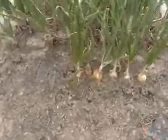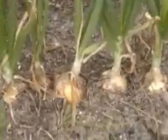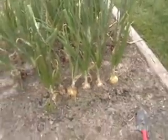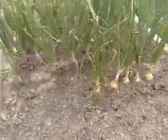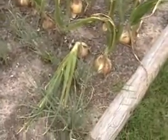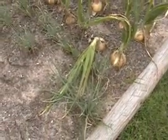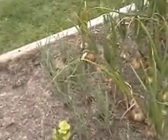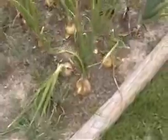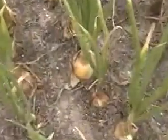And here is what's left of our onions. Those are all just about ready. We've been eating them so far, but I don't think they're ready to store yet. They say when they're bent over like that means they're ready, but those two that are bent over like that, I did that myself. The rest aren't doing it.